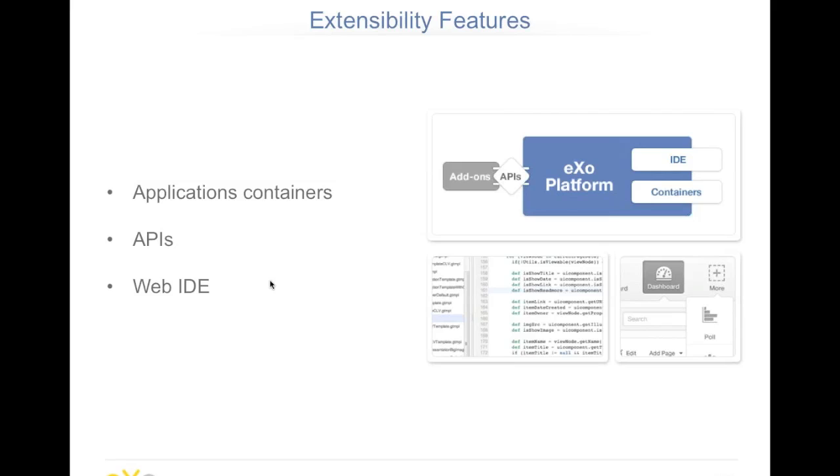And I was talking about CodeEnvy. The platform comes as well with a web-based IDE, so you can even develop right from within the portal, right from within the intranet, using the web IDE. And this way, you can create new REST services or even new applications. So you can create a gadget, do some mashup with REST services, and integrate a new application into the platform. Of course, about, again, the application containers, we support portlets. So you can develop your own applications using your desktop IDE, like Eclipse, NetBeans, or IntelliJ IDEA, for example. And you can deploy your application in the platform. So it's just about the extensibility here.